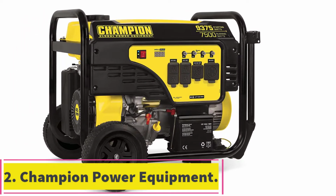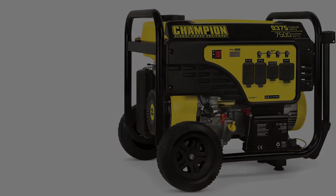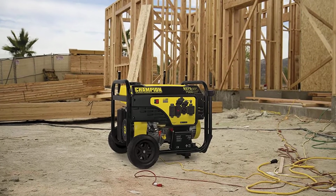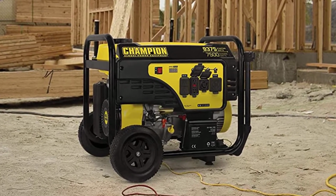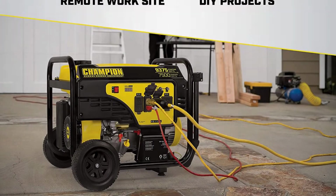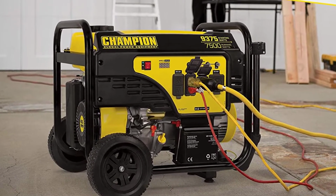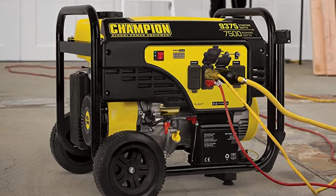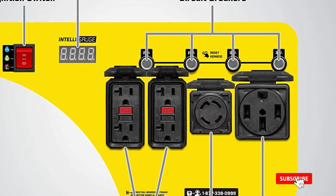At number 2. Champion Power Equipment Portable Generator with Electric Start. Another consideration when buying a generator is the impact that it will have on the environment. As generators continue to become more and more efficient in their fuel consumption, they also need to make sure that their emissions are not having too much of an impact on our planet. Such is the case with this model, which is the only CARB-compliant model offered by Champion.